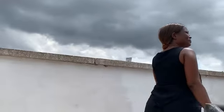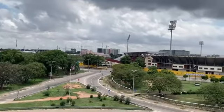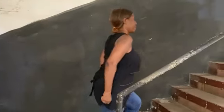The Ghana Independence Arch is located in Accra, Ghana, Osu to be precise, and is also part of the Independence Square, which contains monuments to Ghana's independence struggle, including the Independence Arch, Black Star Gate, and the Liberation Day Monument.